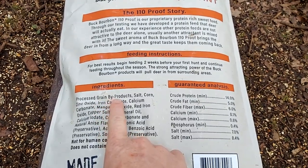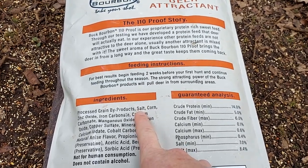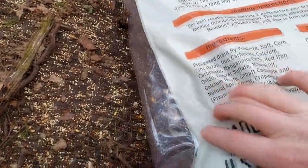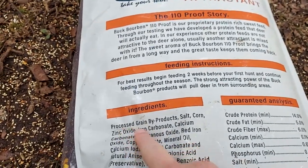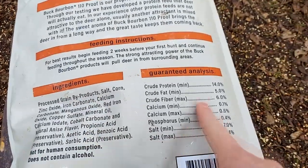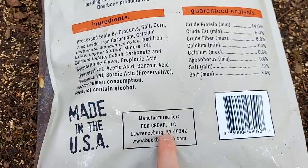Number one ingredient, processed grain byproducts. Hard to know exactly what that is. Then salt. That's interesting. Second ingredient is salt. Then corn. So, there's not a whole lot of corn in it. You'll see it when I dump it out. So by far, mostly what's in here is this processed grain byproducts. And it shows this stuff here. Made in the USA, says Lawrenceburg, Kentucky. Not too far from me.